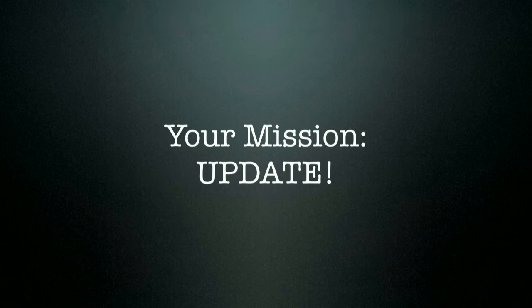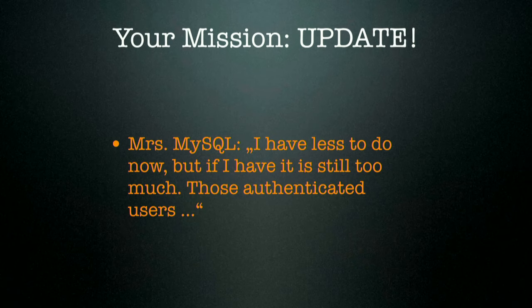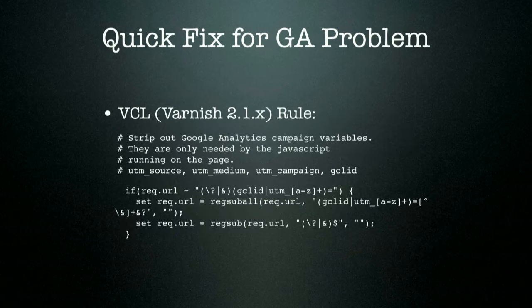Your mission, update. The anonymous pages. We are blazingly fast, still big, but quite happy. Mrs. MySQL: Well, I have less to do now. But if I have, it is still too much, especially those authenticated users. Mr. Apache: I have much less to do, but when those authenticated users come, I still sweat. And I hate those anonymous UTM requests.